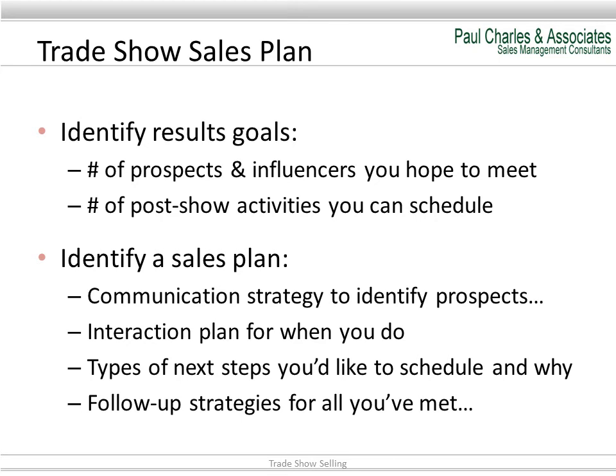Once you're at the show, you must proactively interact with many of the unknown attendees in order to achieve your goals. And once you do identify a prospect or an influencer, how will you interact with them? And based on the numbers, how much time can you afford to spend with each one? And finally, what types of next steps can you schedule and why? And what is your follow-up plan?